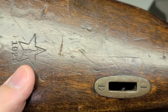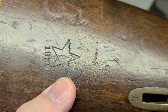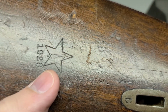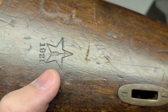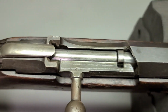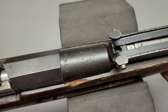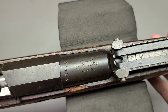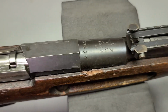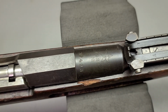Now, when you do see a marking like this, usually what that's going to indicate is your rifle is from the Spanish Civil War, and this will be dated 1936 or 1937, usually. Now, in this case, this is not a Spanish Civil War rifle. This is actually a Finnish Dragoon rifle. And since this is a later one, this was probably captured during the Winter War or the Continuation War. Again, not a super common rifle to see, but very interesting nonetheless. Well, let's take a look at another variant of this marking, though.